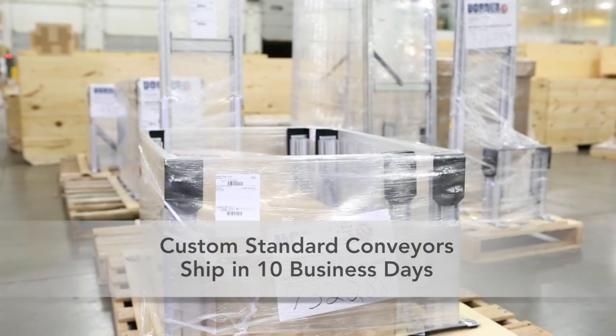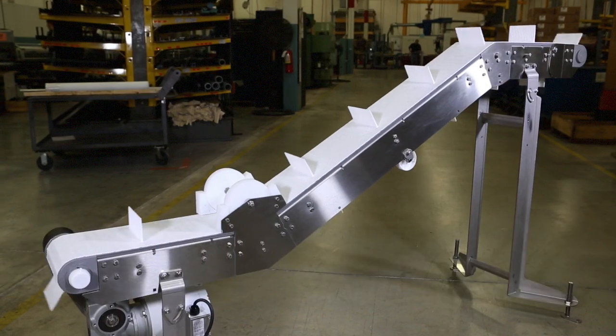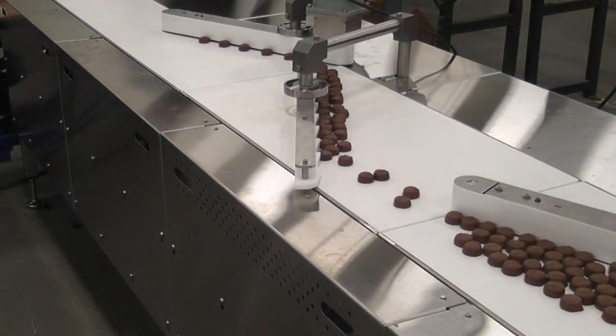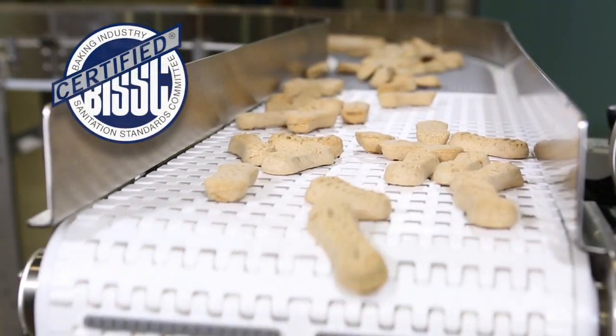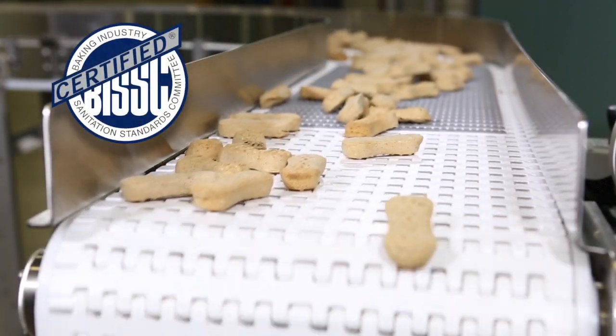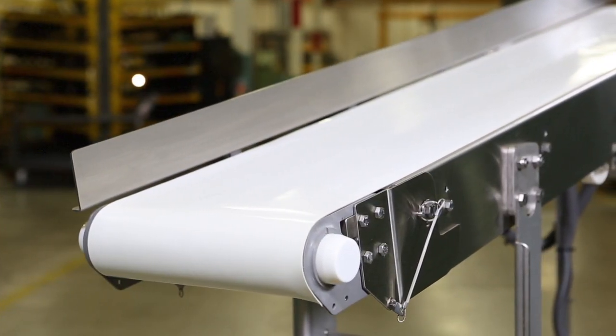Dorner sets the industry standard for rapid delivery, with stainless steel conveyors shipping in as little as 10 business days. Dorner is proud to provide industry-ready solutions. All Aquagard 7350 series conveyors are BISC certified and constructed with FDA-approved belting and components.